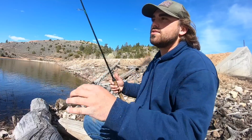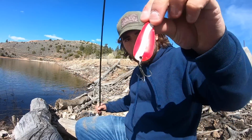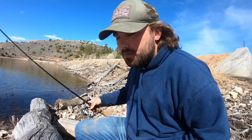All right, so I'm gonna start off with my spinning rod just because I'm more confident. I'm gonna throw a spoon around and just kind of see what depth the fish are at. And I'm just kind of testing the water. So I got this red and white Daredevil. I'm gonna toss this around, and if we start catching them, I'll start throwing some flies for them.